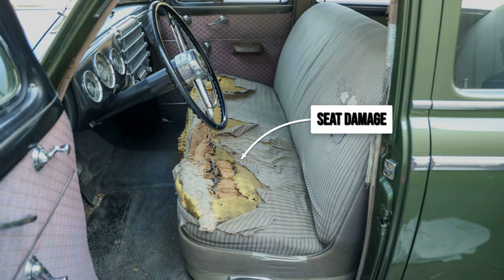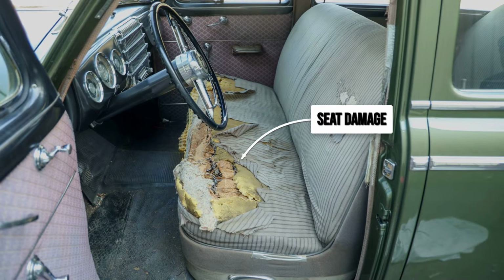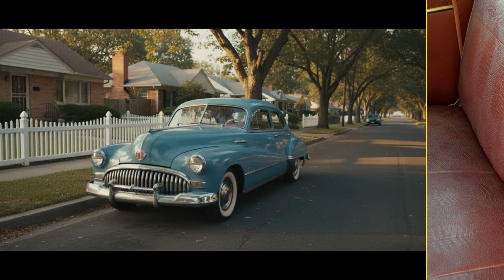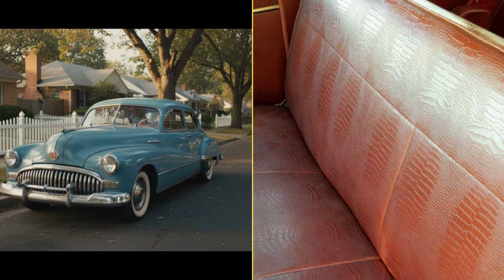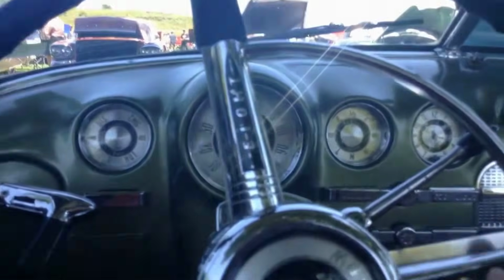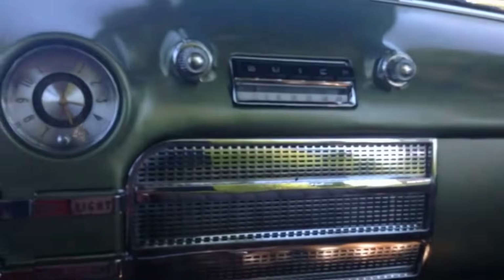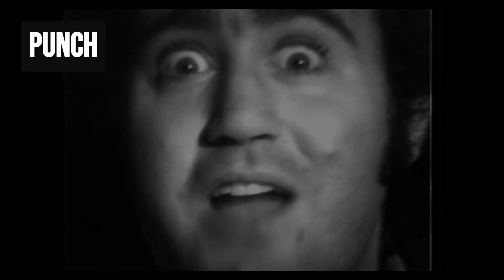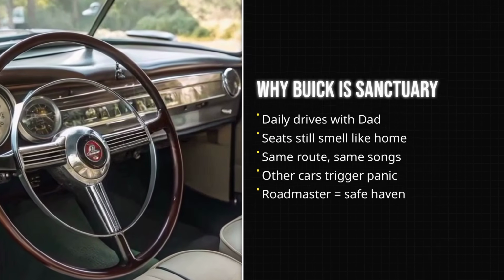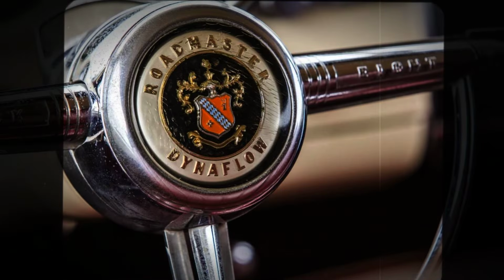Every detail, from the worn bench seat to the hum of the straight-8 engine, connects him to memories of comfort and routine. That's why Raymond can handle hours in the Buick but panics at the thought of Charlie's Mercedes or an airplane. The Roadmaster carries echoes of quiet drives with their father, turning each mile into a return to something steady and known. For Charlie, this revelation lands like a punch. The car he saw as a burden is, for Raymond, the last real link to family, a piece of his past that nothing else can replace.